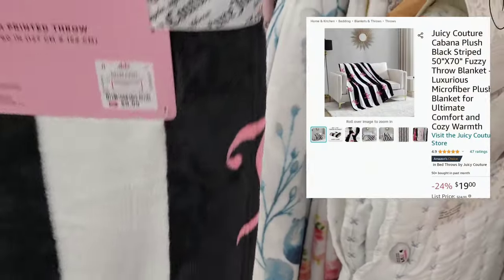And I see this Juicy Couture baby stripe. It's just like the Juicy Couture comforter set I have on my bed right now. I priced it at Amazon, $19. I believe Macy's had one for $16. But basically you can get two for the price of one.